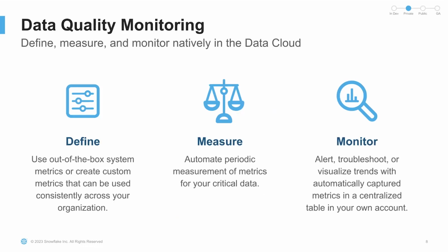In addition to certifications for compliance, we provide various native capabilities to help you satisfy compliance requirements that are internal to your company. Many of our customers told us that knowing the freshness and the quality of the data is an important aspect of data governance for compliance, trustworthiness of the data, and risk mitigation purposes. I'm happy to introduce Snowflake Data Quality Monitoring that provides you native capabilities to define your own metrics, automatically measure the metrics on desired tables, and record all measurements in a centralized location in your Snowflake account.